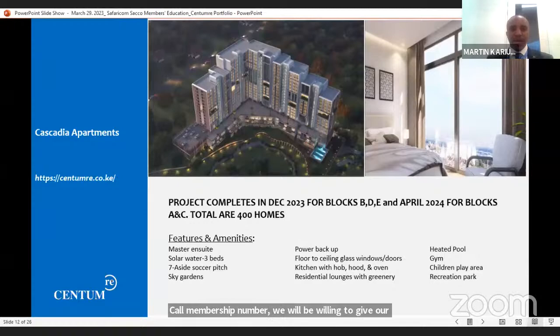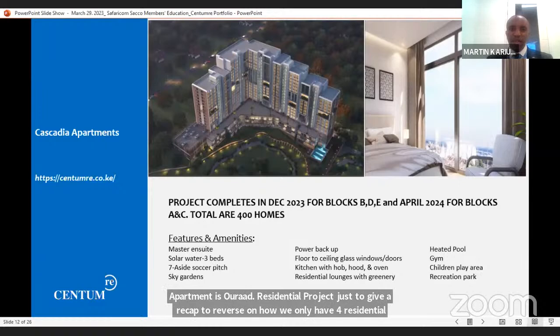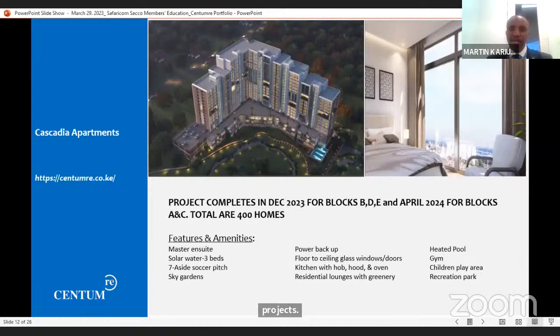Cascadia Apartments is our third residential project at Two Rivers. Just to give a recap, at Two Rivers, for now, we only have 4 residential projects. The bottom picture you see is a render of how the final product will look. This project has 400 homes. It has 2 phases: Blocks B, D, and E will be finishing in December this year, and then Blocks A and C will be finishing in April of next year.